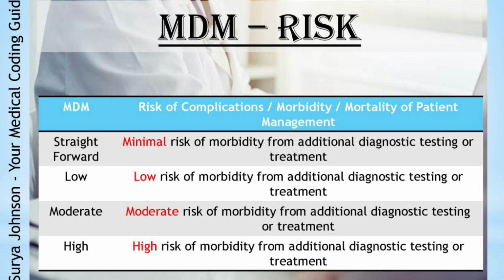So, if the patient has come for an OP consultation and the doctor decides that this patient should be hospitalized immediately, then it should be considered as high. Or even inside the hospital, if the doctor is deciding to move the patient to the next level of care because of the severity or intensity of the patient's health status, or worsening of the patient's health status, it should be considered as high, major.